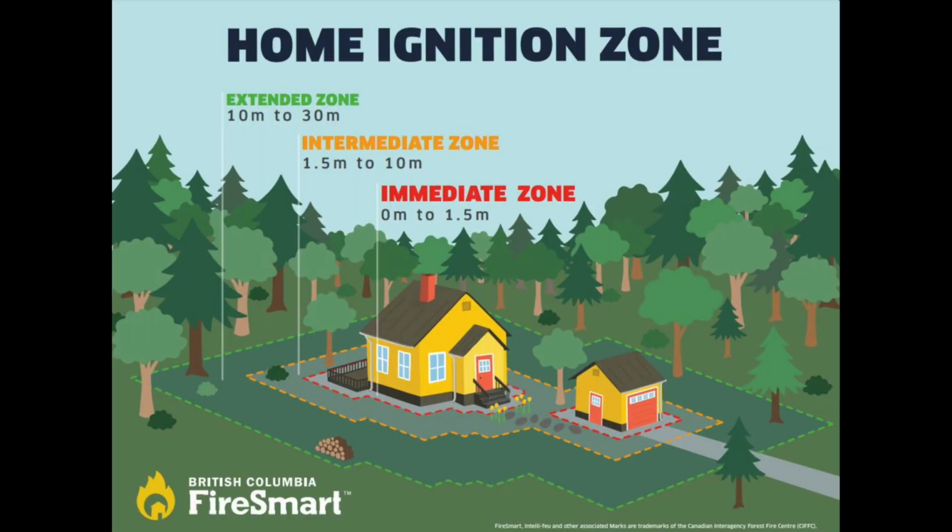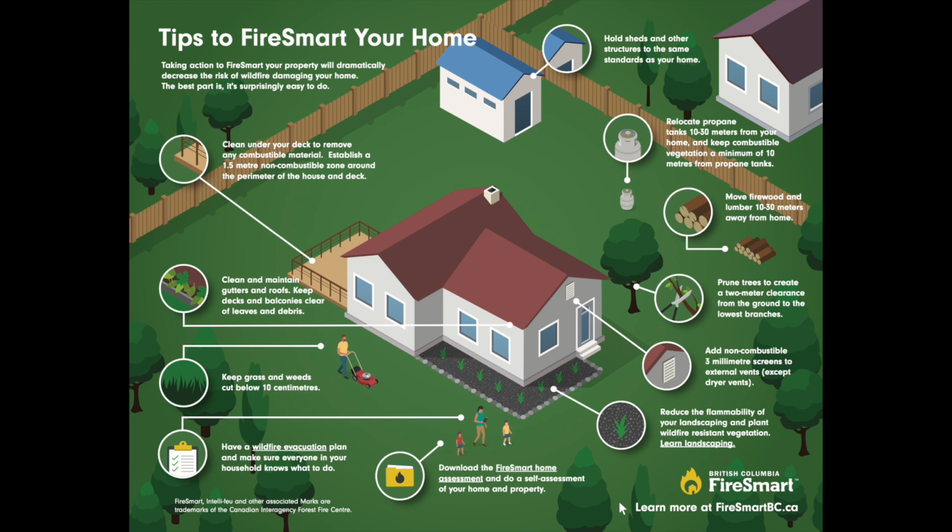So the immediate zone would be between 0 and 1.5 meters surrounding your house. So right up against your house. A lot of people like to stack their firewood right against their house. That is a no-no, right? Those are very flammable materials. Keep all your flammable materials well away from your house, right? Because that is just a fire waiting to happen, literally.